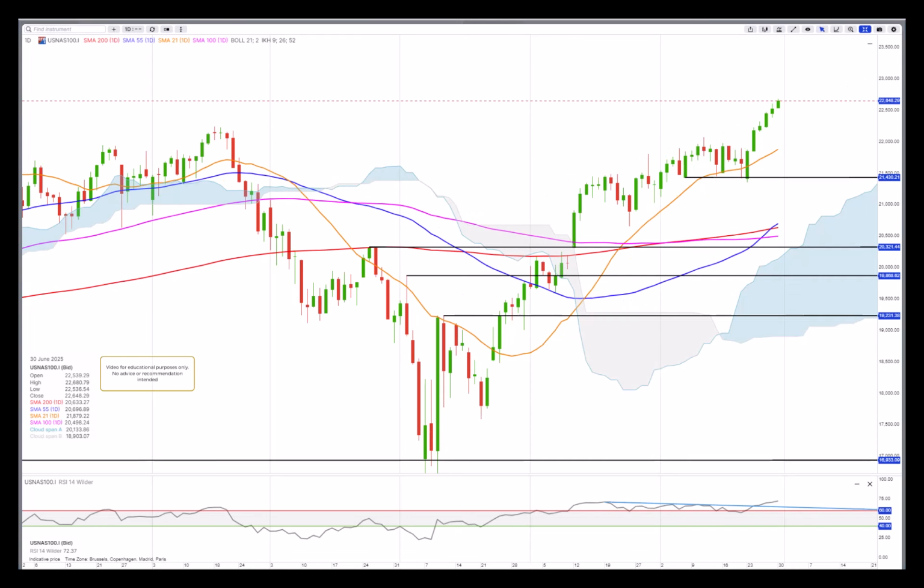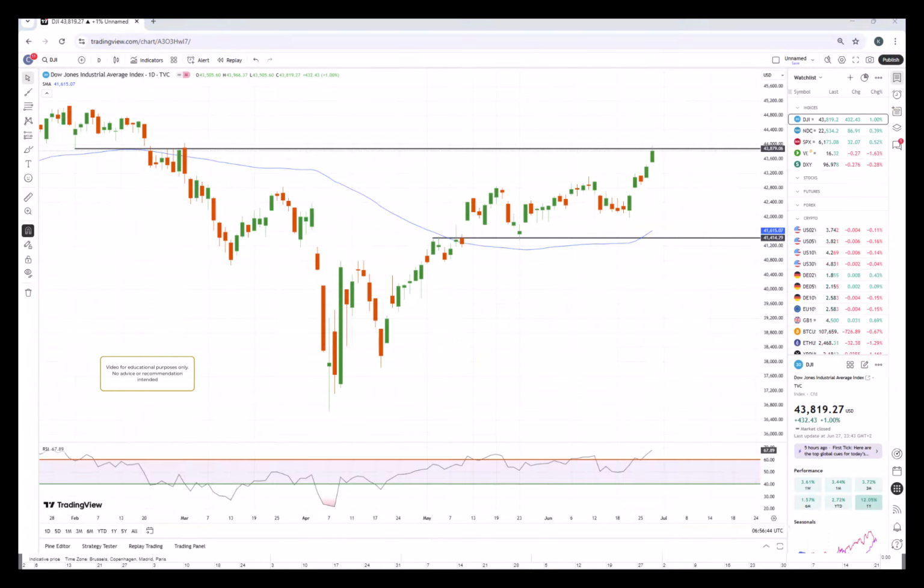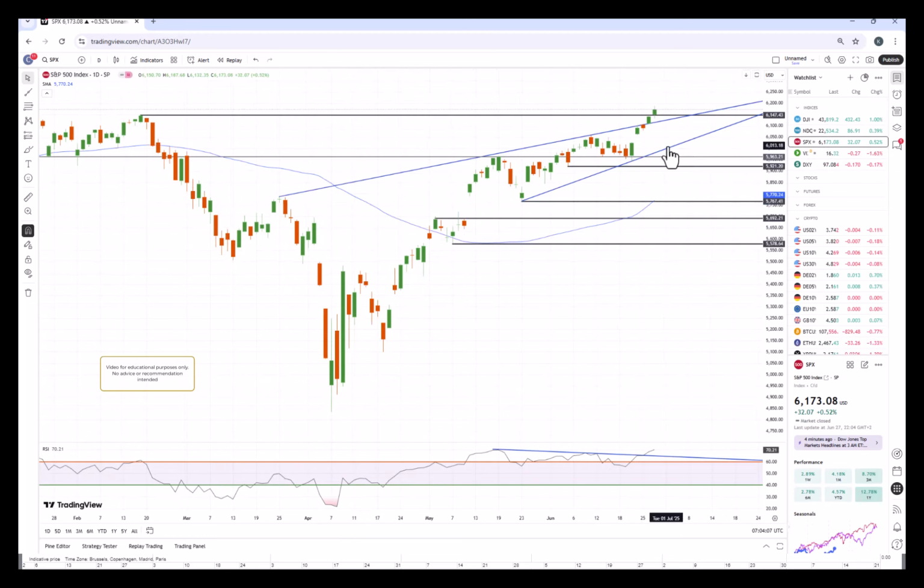Here pre-market up about 0.5%, so fairly strong indeed there. Also the S&P 500 here pre-market up almost 0.5%, so it looks fairly strong at the moment. And looking at the actual index here, Friday we can see it closed above its previous all-time highs, and also a new all-time high, S&P 500 pushing higher. So what we can do, we can remove this line there because it has been broken.